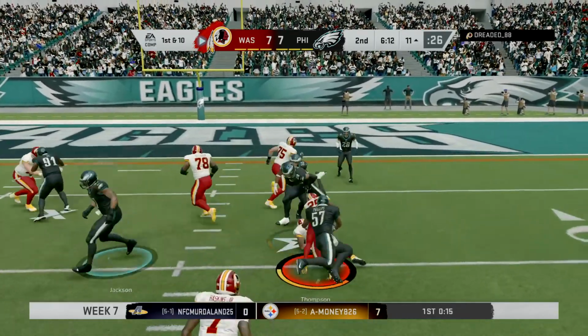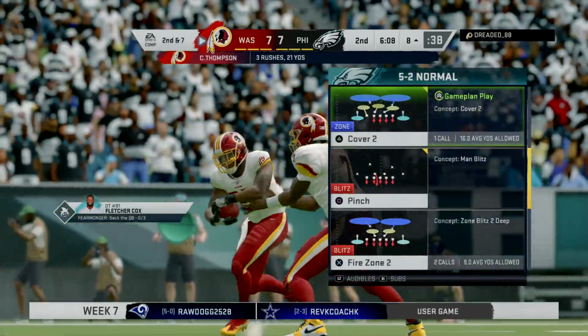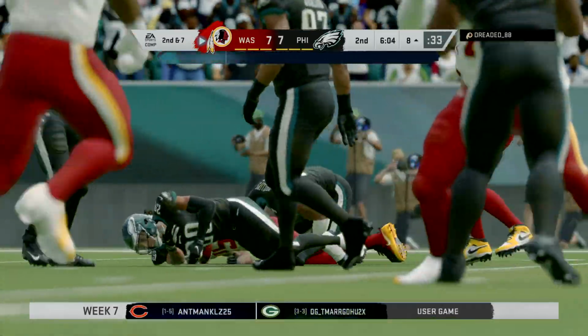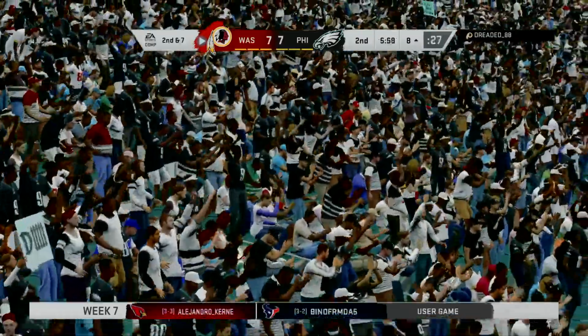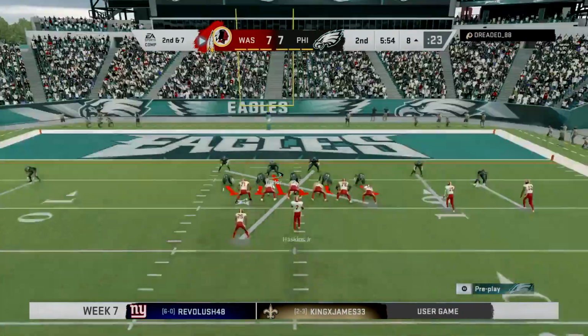Shotgun handoff to Thompson. And he'll take this one inside the 10 down to the 8. A gain of 3, second down. And that's one of the reasons you like to blitz even on rundowns. It confuses the blocking assignments. It doesn't allow those offensive linemen to get up to the second level. The last run got 3. Now here's 2nd and 7.